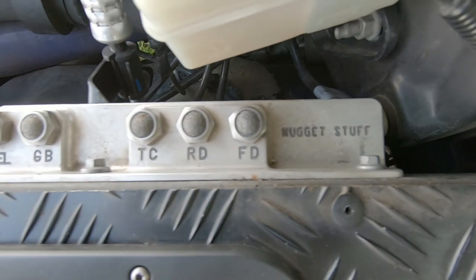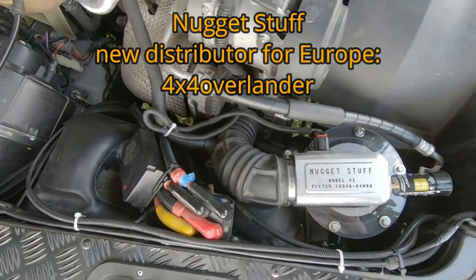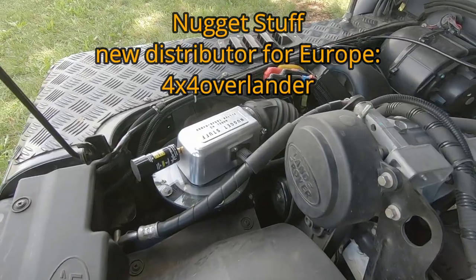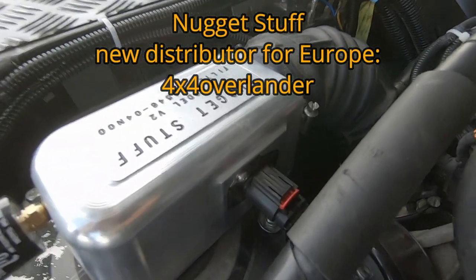Oh, and by the way, concerning Nugget Stuff parts, they aren't available anymore at first fall because the company has closed. I had a quick chat with Wayne and he told me the new distributor for the UK and Europe will be 4x4 Overlander.